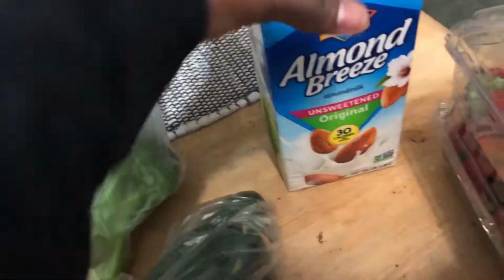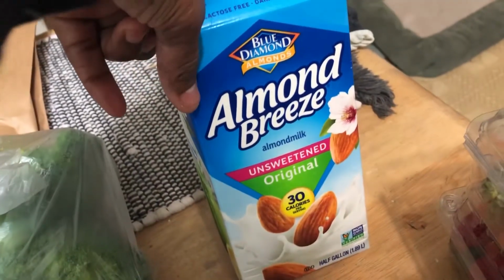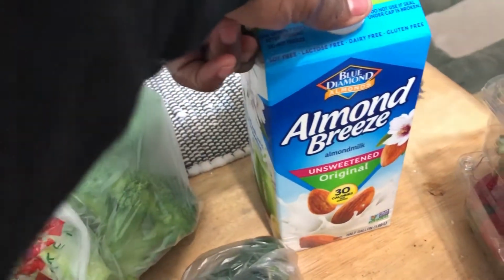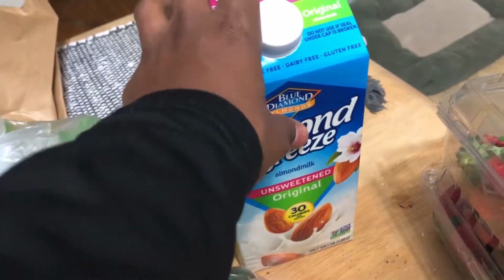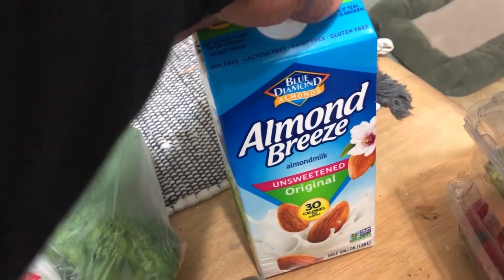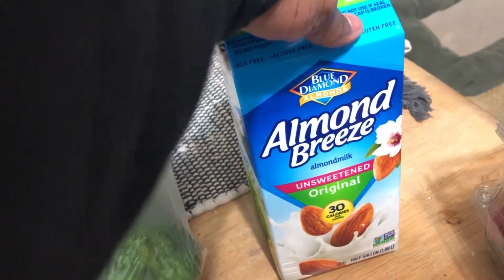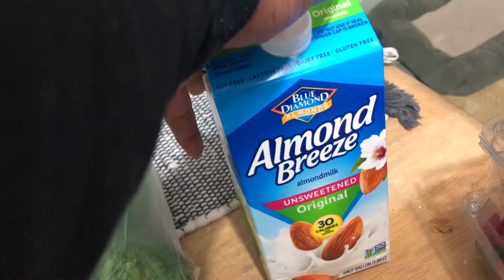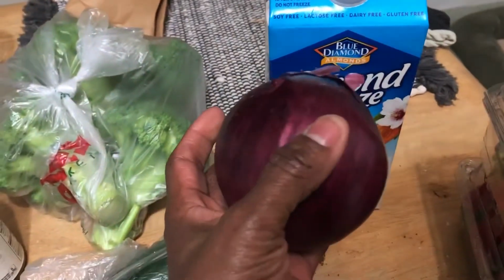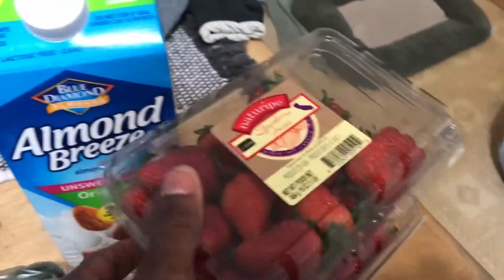I have some broccoli. I also have some unsweetened almond milk. And I usually put this in coffee and nothing else. Or I might maybe bake with it, like make pancakes. Well, usually if I'm on ACG, I rarely eat pancakes, unless it's like a protein pancake, but that's about it. I have a red onion. And I have 2 containers of strawberries.